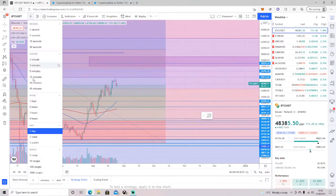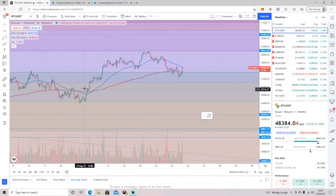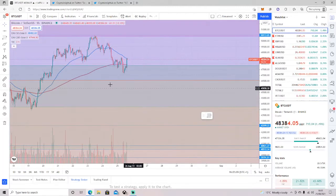But let's break into what Bitcoin's done so far today. So we're going to go into the hourly because it's a lot easier to see what I'm talking about. We had that bullish cross on the 19th, and we're still respecting that. We're still on the hourly looking at an uptrend. We're setting a higher low here from these lows. Yes, you could say it's a lower low from this area and lower highs, so we could be slightly downtrending here. It would be better if we could break this.